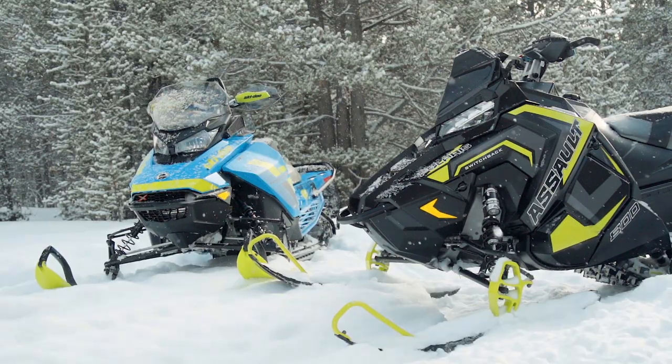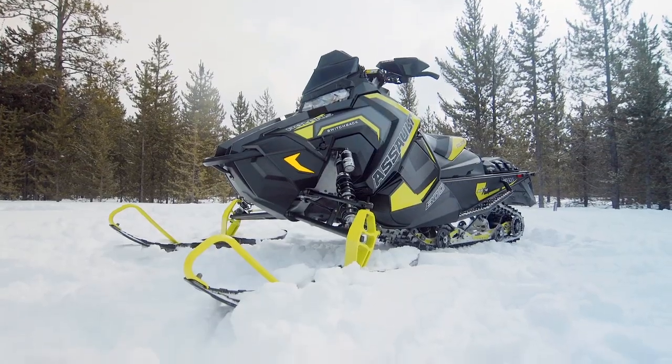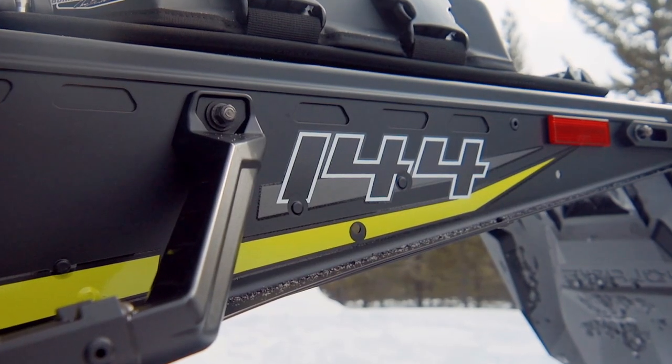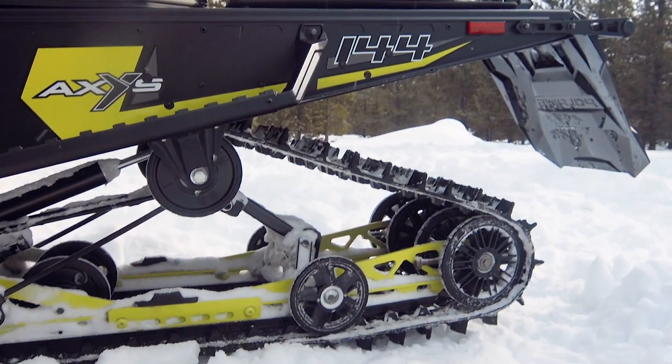The Switchback Assault is completely unchanged in 2018, which is good because absolutely no changes were needed from the 2017 model. It's based on Polaris's Axis front end and utilizes both trail width and geometry. Out back, you'll find a solid tunnel that houses a 144-inch skid that was new last season. Polaris has labeled it the IGX 144.